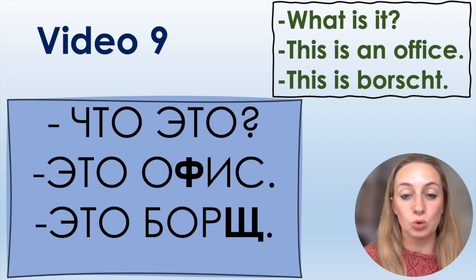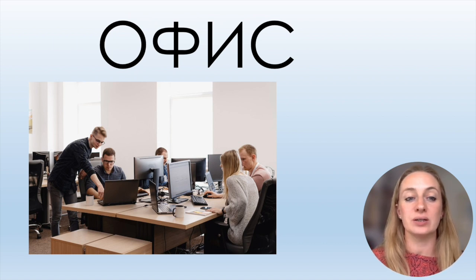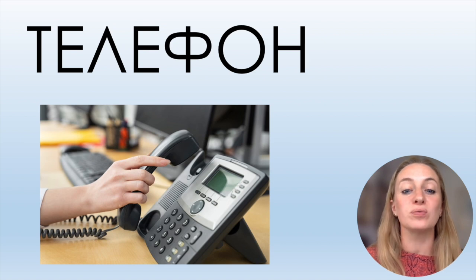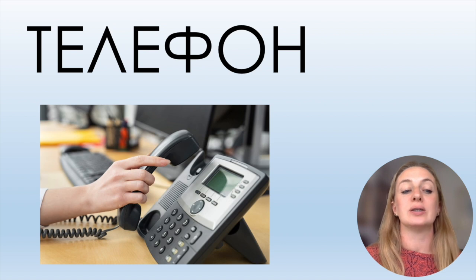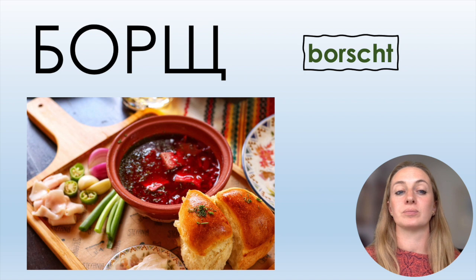Okay, so let's read more words. Office, the second letter is F. Telephone. Normally in the office you have a telephone. Borscht. This was a word from our key sentence. Sh, you pronounce like a soft sh. We have two letters, sh and sh. One has this little hook, or leg, and the other is without a leg.